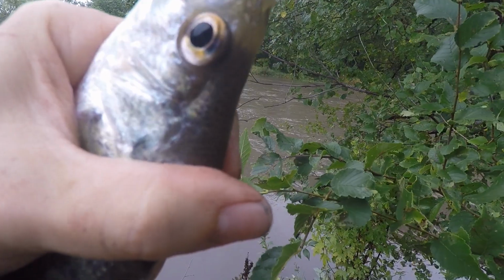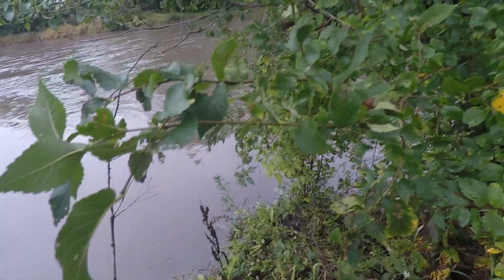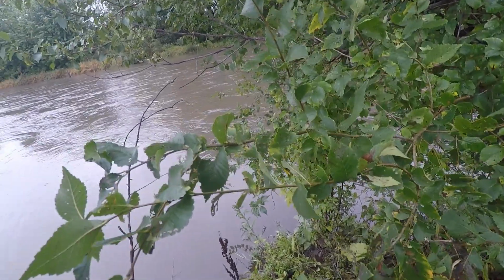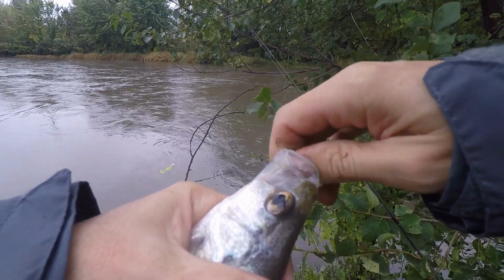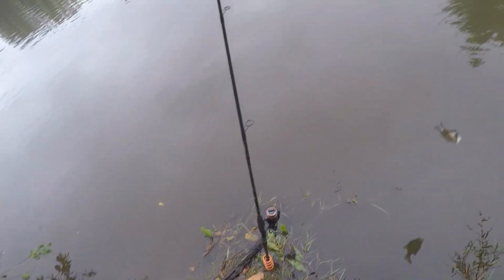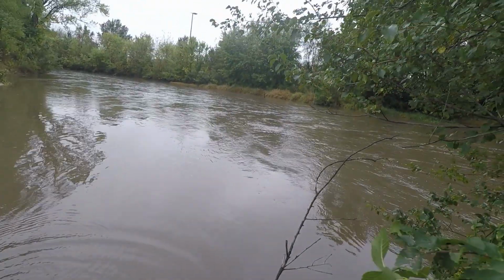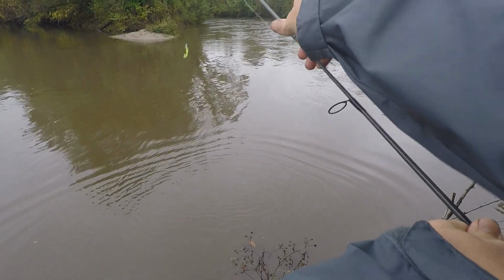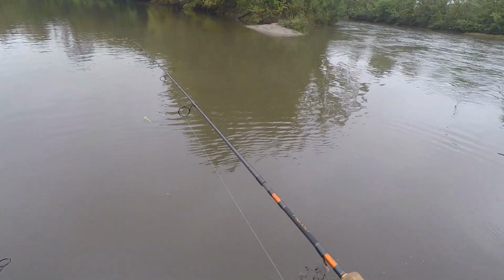I'm getting wood shavings in my bag. I better not keep that. There we go. I'm still getting wood shavings in my bag. Really? Nice little guy. Let me get back in. Get bigger. Man, they are really slimy, aren't they? Yes, I know. I don't remember them usually being that slimy, but these guys are especially slimy.